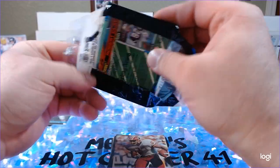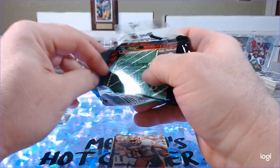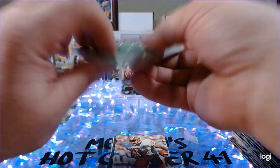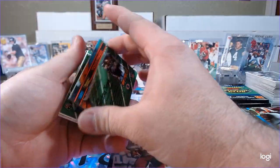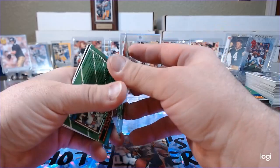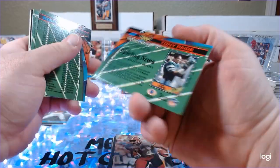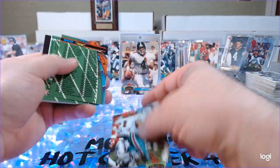Yeah, Thurman Thomas is Barry Sanders' teammate. In fact, I think Barry backed him up for a year or two. It's crazy to think that Barry Sanders was anybody's backup. Tony Page. Now, that dude's a running back. He was huge. 5'10", 235. Just a beast.